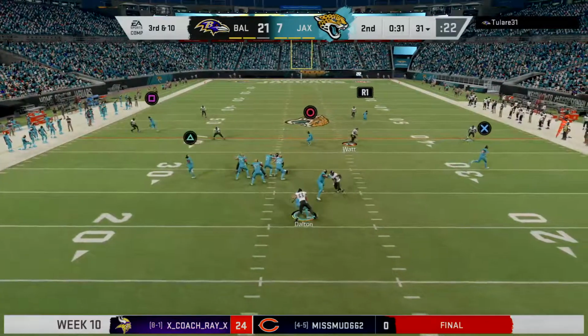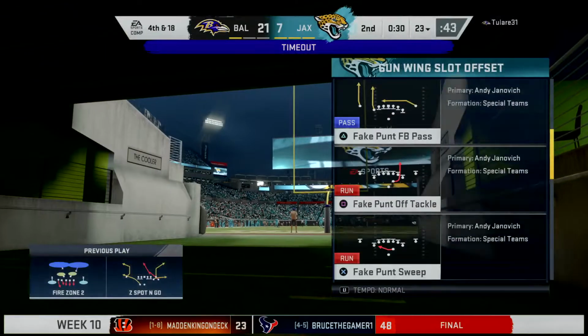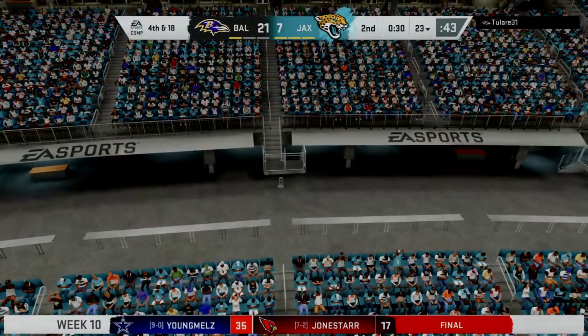From the gun, Dalton looks to throw. Nowhere to escape, and he goes down. The Ravens going to use the second of their timeouts as they get it right at the 30-second mark of this first half.